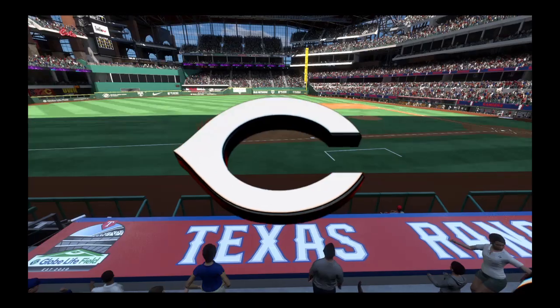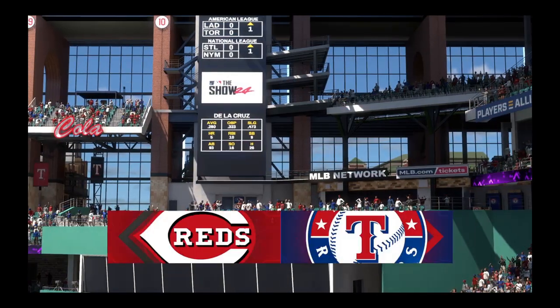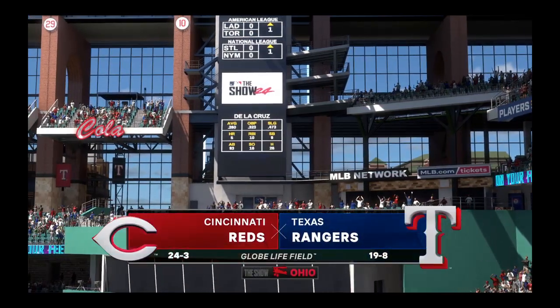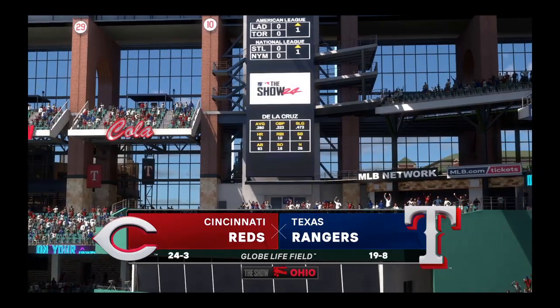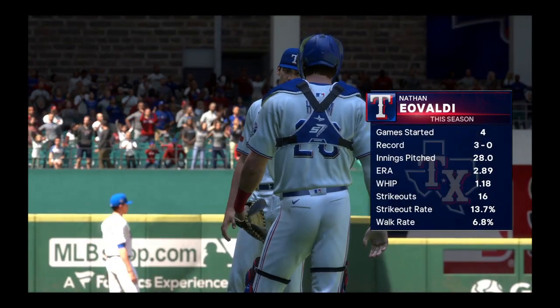Hello from Arlington, Texas. We're live inside Globe Life Field. Interleague baseball on MLB The Show. It's the Cincinnati Reds and the Texas Rangers. Along with my partner, Chris Singleton, I'm John Shumley.